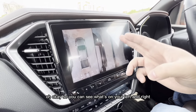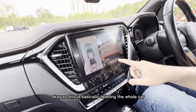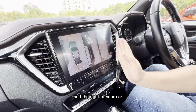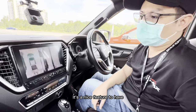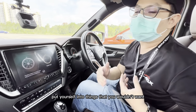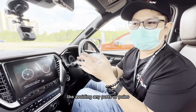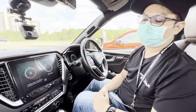So you can see what's on your left and what's on your right. So the center part is actually cancelled off. Okay, so this is basically deleting the whole car and summarizing the views of the left and the right of your car. So it's a nice feature to have. Because if you don't want to put yourself into things that you wouldn't want, like avoiding any ports or holes that you do not want to damage your car, yeah, that's a good feature to have.